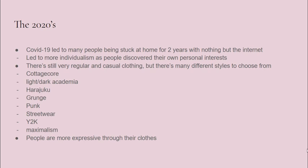There's still regular casual clothing. I'm not saying every single person dresses how they like to. It's definitely a shirt and jeans most of the time, but there's still a lot of different things to choose from. There's cottagecore, light/dark academia, harajuku, grunge, punk, streetwear, Y2K, maximalism. I feel like people are just more expressive with what they wear, and nowadays, really creative people are like, I don't care if I get judged. I look good, so good for you, girl.